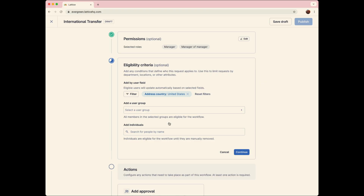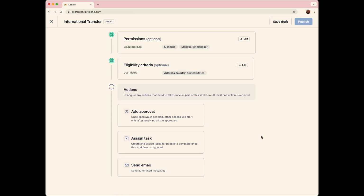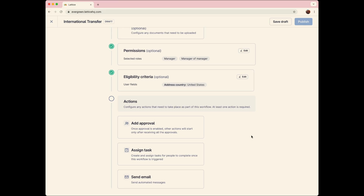Then we'll make another workflow for people moving from our London office to a US location, because there's going to be a lot of other people involved, different tasks, etc. So this looks good. All right, so now we've configured kind of how to request it. Next is what should happen once this is requested.